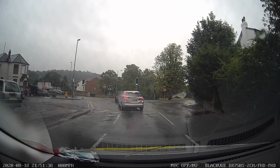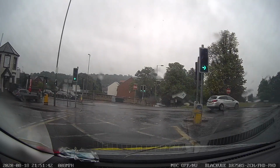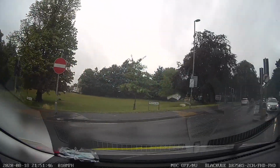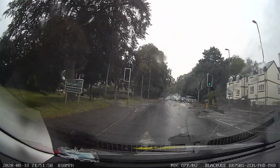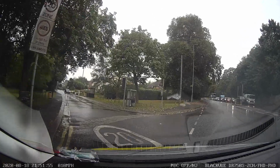And even though the traffic light's on green, still want to be checking left and right, just in case an emergency vehicle is coming, because they won't stop at the red lights. And then, remember, we're turning left here. So mirrors and signal left, as this lane could also go straight, so that signal is essential.